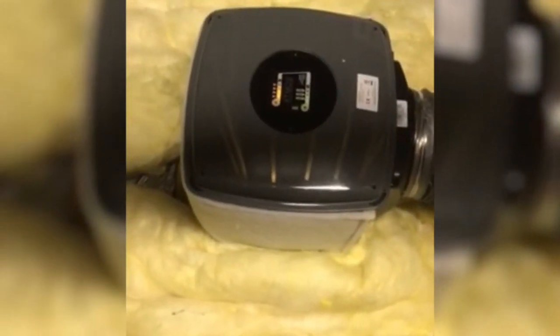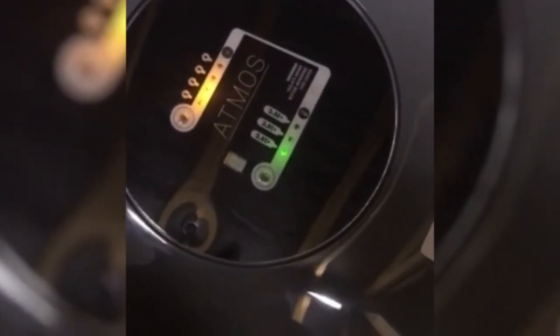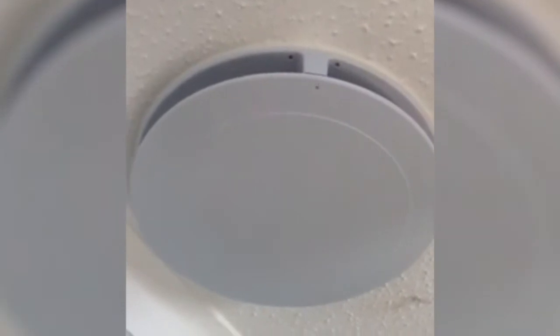So EnviroVent have been out, and this is what they fitted in the loft. So you can see he's told us that if it's white and grey, the filter, that's fine. If it goes black, we need to change it. We've got this setting and model, I guess. I wasn't actually here for the installation, so it's kind of just what we learn. And then obviously it just goes straight down and in, and I'll just go as close as I can to it and you'll see how noisy it is.